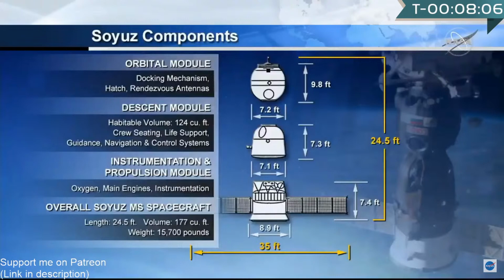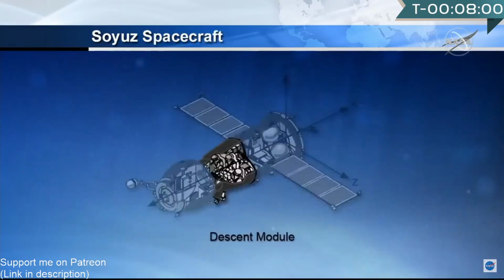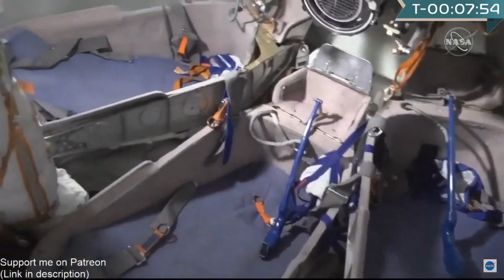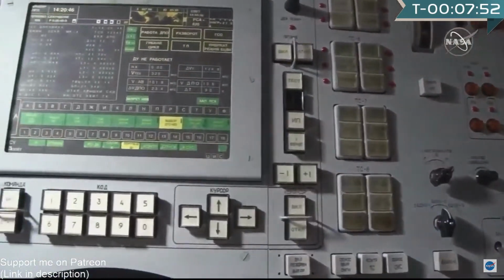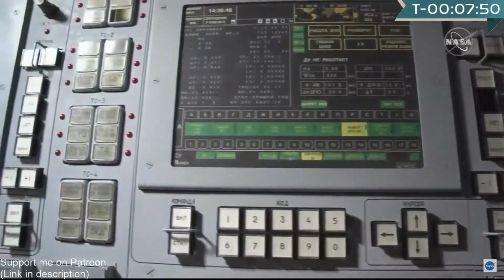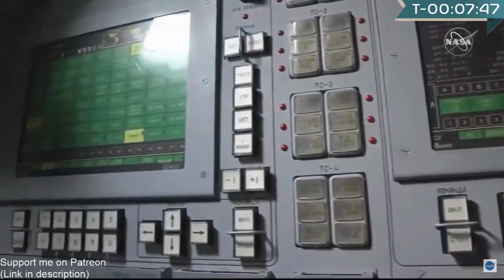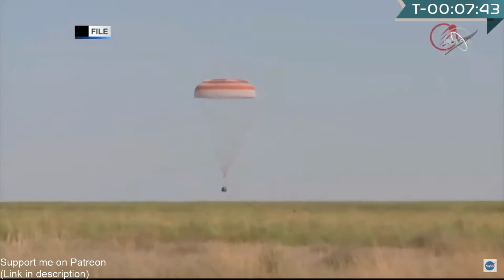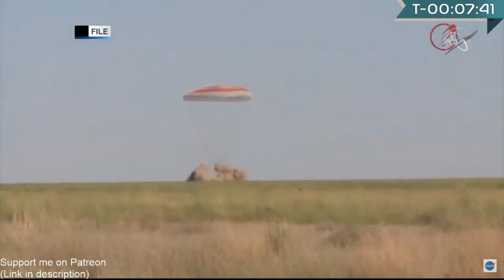Okay, so the Soyuz spacecraft here is 24.5 feet long with an overall volume of 177 cubic feet and comprised of 3 modules. The descent module, situated in the middle of the Soyuz vehicle, contains customized seats for the crew members during launch, entry, and landing, and contains all the controls and displays necessary for the flight. It also houses life support systems, batteries for the re-entry and landing, and the parachute and soft landing rocket engines that slow the Soyuz just before touchdown as the spacecraft lands in Kazakhstan.